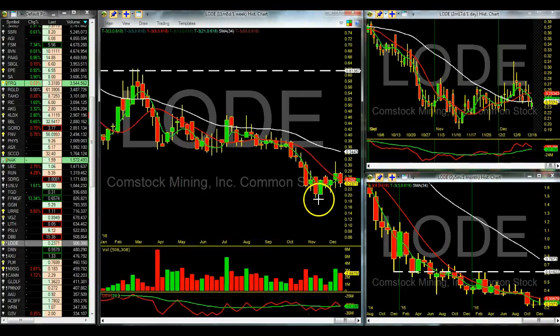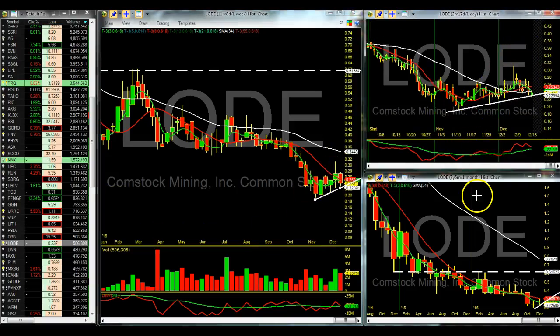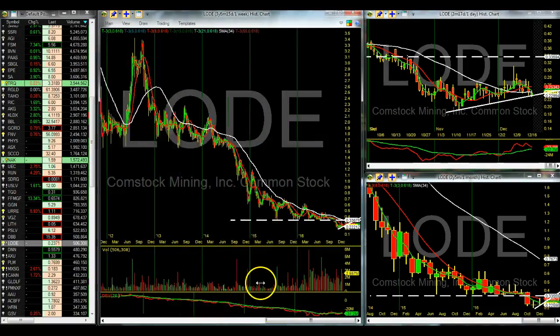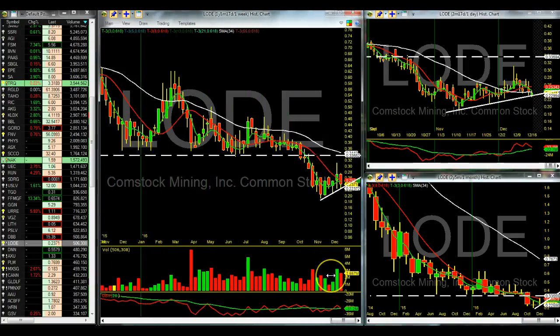Load looks like a base is forming on the bottom. It might be a bearish flag, so watch out. But the cross above the 34 on the daily is right there. Previous, looks like it could be a bottom. Look for breaks in the previous lows.